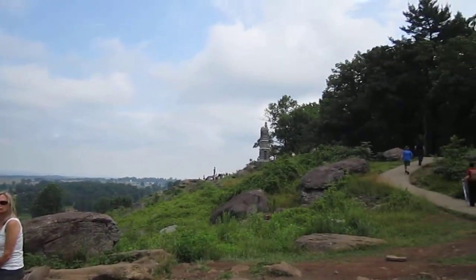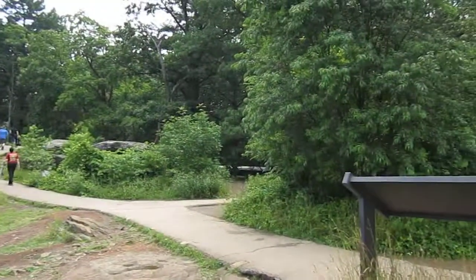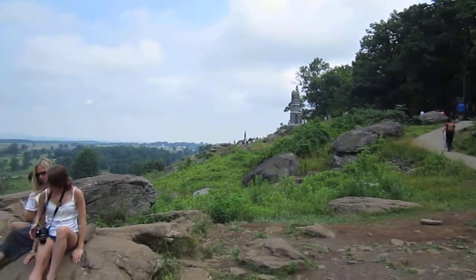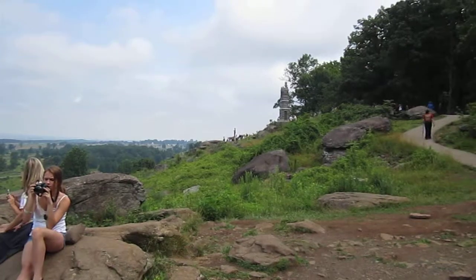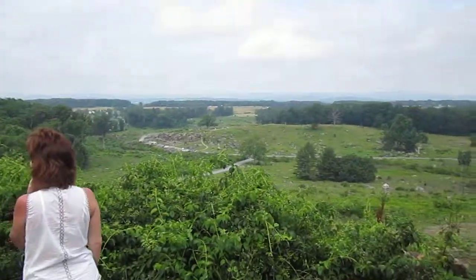Where did Sickles go? He went way out there. He put his men out in Devil's Den and left this hill undefended except for 8 signalmen over here near General Warren's statue. You see the statue over here to your right, the man with the binoculars? That's General Warren, the chief engineer of the United States Army. And he twice brought reinforcements up here. First time he brought Colonel Vincent and his brigade.